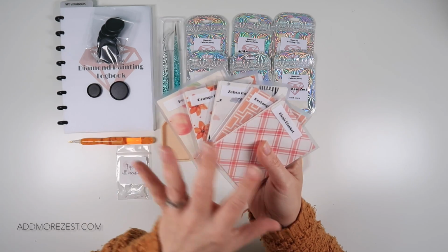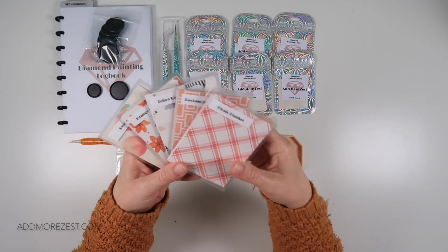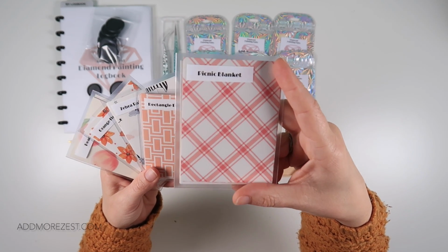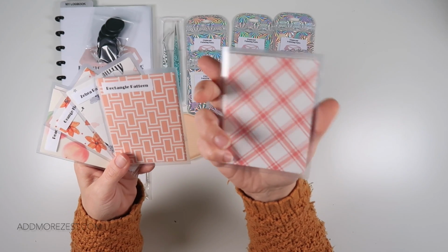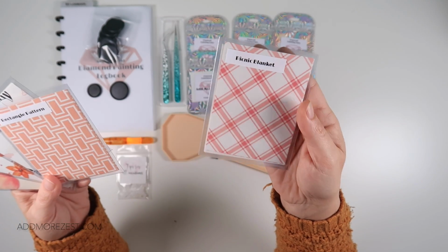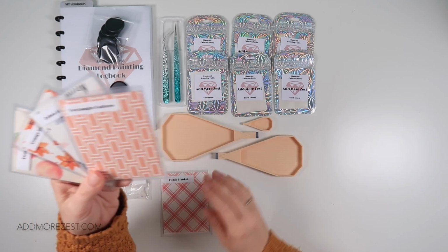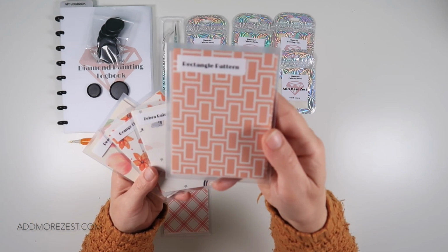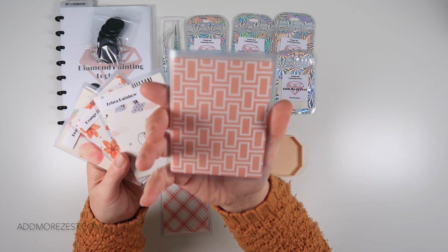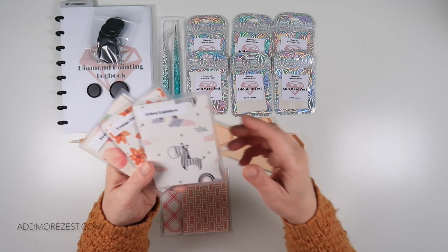But we have the peachy orangey theme. I love the way the cover papers go with the trays and the pens. We have a couple of sort of geometric type shapes. We have what we call picnic blankets, which is this gorgeous checker, a bit more pinky than peachy, but absolutely gorgeous and goes beautifully with these. So we have picnic blanket, we have rectangle pattern, which is definitely peachy. Gorgeous cover paper. In fact, I love them all. These are going into my cover paper stash.